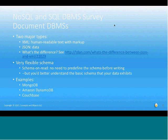Just like a human document, you can't predict what the human's going to write. With XML and JSON, the schema can be whatever you want. You still need to understand it because all data exhibits a schema, even if that schema varies, and you have to understand what the schema is if you're going to index the data so that you can get to it quickly. Some examples of these databases are MongoDB, DynamoDB, which is available at Amazon Web Services, and Couchbase. Next.